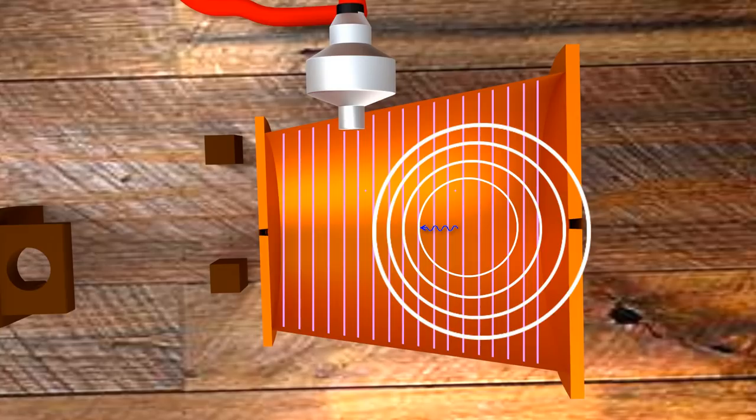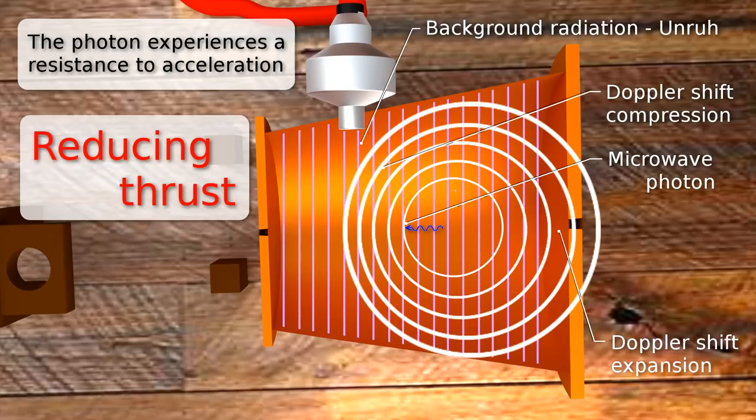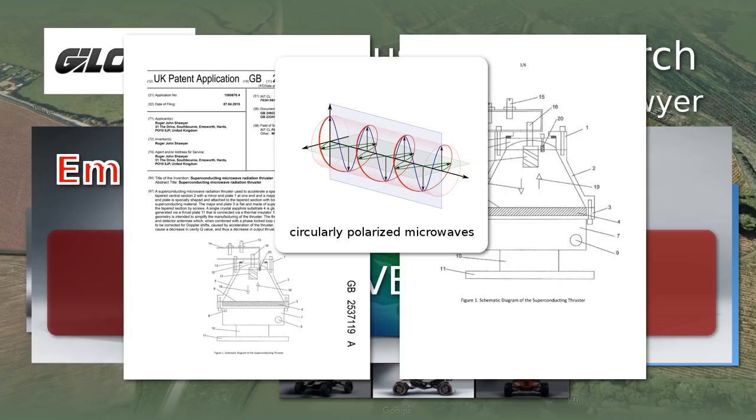Initially, the EmDrive had an acceleration problem whereby the microwaves within the resonant cavity would undergo a large Doppler shift when accelerating, causing the microwaves to shift out of resonance, reducing thrust. Apparently, though, they have solved the Doppler shift problem by introducing circularly polarized microwaves controlled by a feedback circuit that allows the drive to automatically compensate for the Doppler shift.